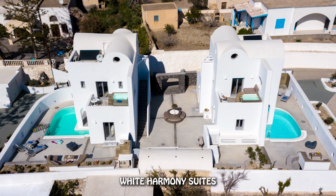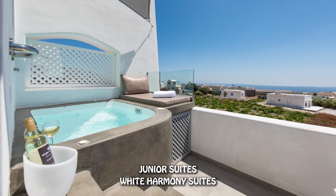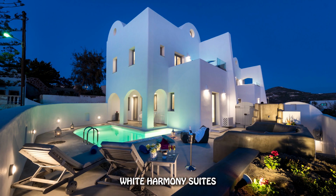And finally, there's the White Harmony Suites, which is sort of like a tiny resort. The junior suites are upstairs and they're cheaper than the ground floor because they have a smaller swimming pool, but the view from the upper floor is actually nicer. So I would personally go for those. The junior suites go for 300 a night, the normal ones 400.